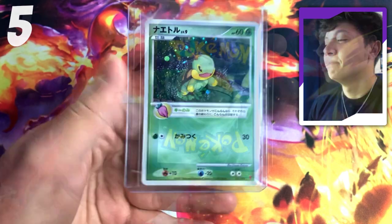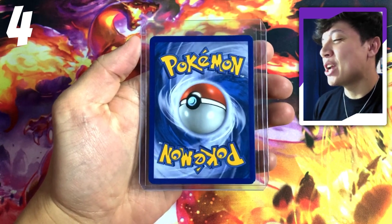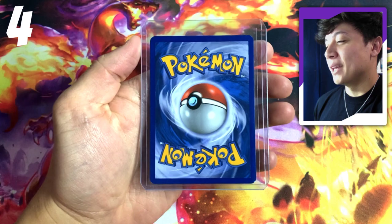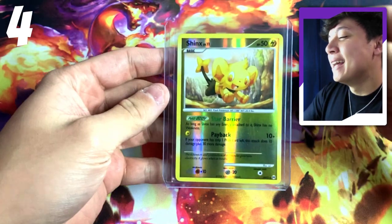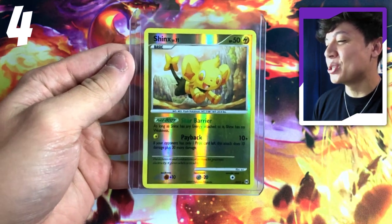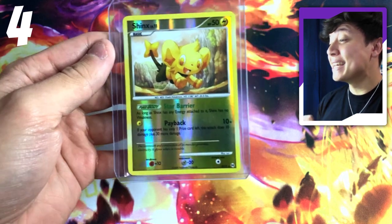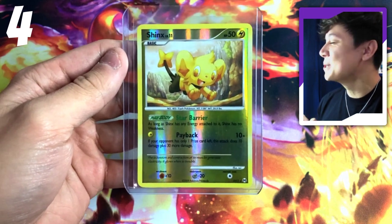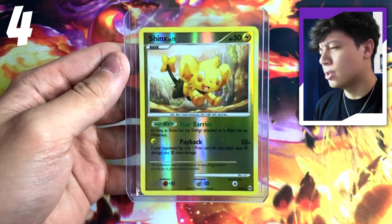Moving into number 4, you guys, we have another really good one I'm super excited to share. This is a Grail card for me. Honest to God, this card is a Grail card. We're talking about the SH12 Golden Boy, our little Loxus here on the channel, Shiny Shinx from Platinum Arceus. Now, this card is so beautiful. Shinx is one of my all-time favorite Pokemon, especially Shiny Shinx.